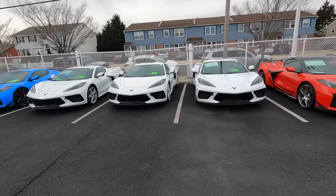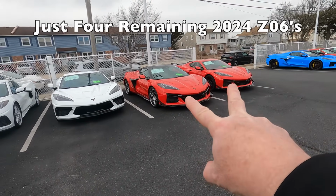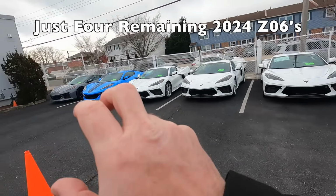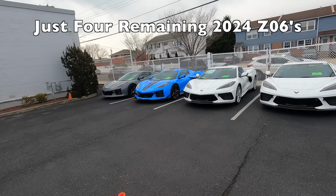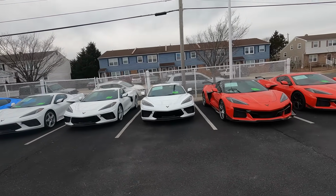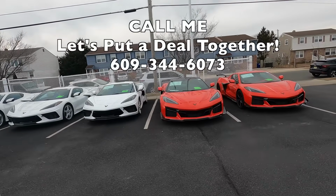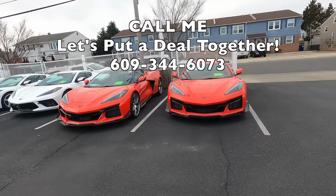Now, what I wanted to focus in on are the remaining Z06s that we have. We have these 2 torch reds, and then we also have these 2 over here. We have a rapid blue and a Seawolf gray. All of these cars are listed at MSRP. I'll put the details here. If you have interest in one of them, pick up the phone. Let's see if we can put a deal together on them.